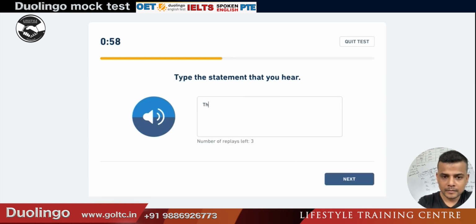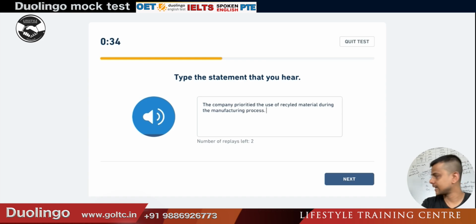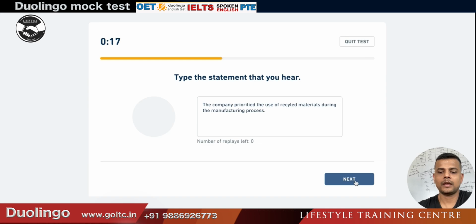The company prioritized the use of recycled materials during the manufacturing process. You have to type fast. Okay, now let's try. The company prioritized the use of recycled materials during the manufacturing process. Okay, that's good. One more time. The company prioritized the use of recycled materials during the manufacturing process. Okay, it's good.